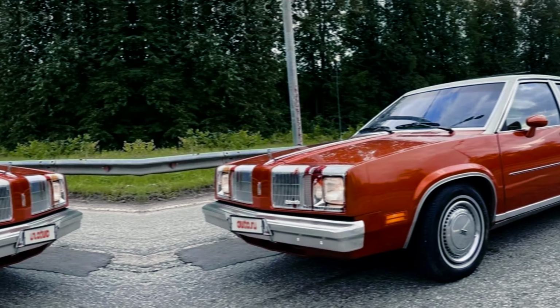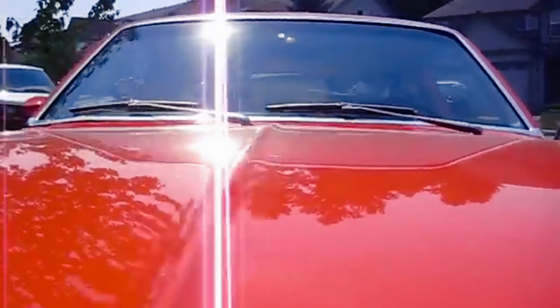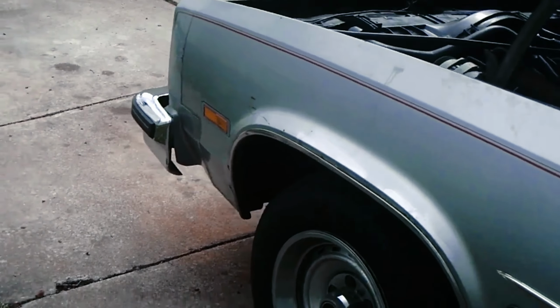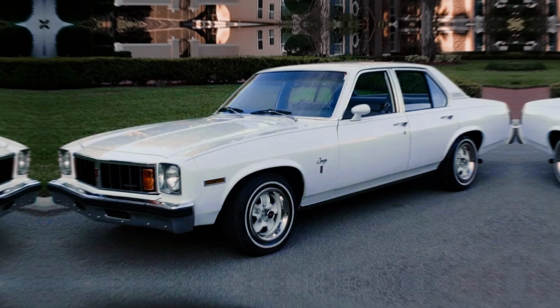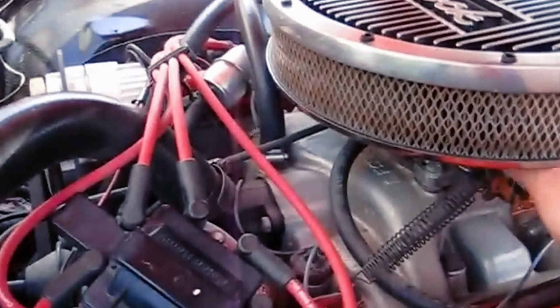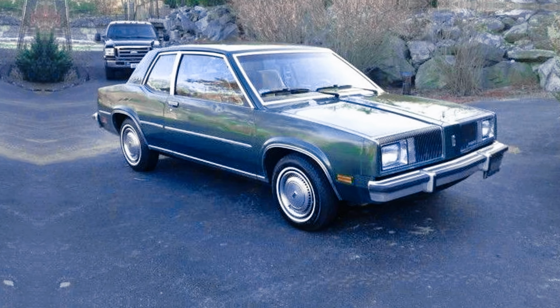Transmission. The Omega Brougham came equipped with a 3-speed automatic transmission or an optional 4-speed manual. Neither transmission setup contributed to an exciting or engaging driving experience. Handling. The car's handling was sluggish, with soft suspension designed for comfort rather than performance. While this made it easy to drive, it also made it less memorable compared to other compact sedans in the same era, especially as the fuel crisis of the 1970s had already shifted buyer priorities towards efficiency and practicality. The result? A car that was boring to drive and offered little in terms of dynamic engagement, even for those looking for a simple daily driver.